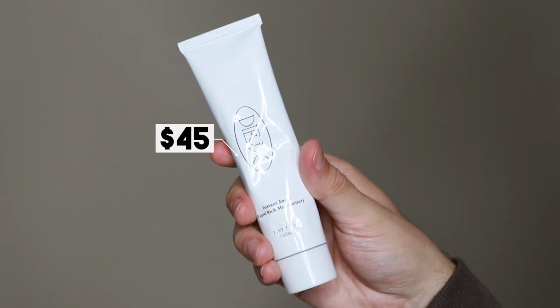This product has been saving my skin this winter, and I have talked about it before so much, but this is the Dew Instant Angel Moisturizer. This product has been well known for a while. I've seen recently a lot more people talking about it because it has such a strengthening lipid complex that is so beautiful for the skin.